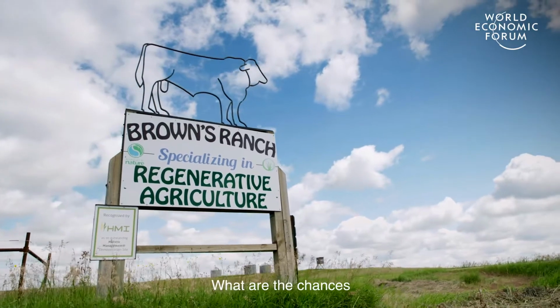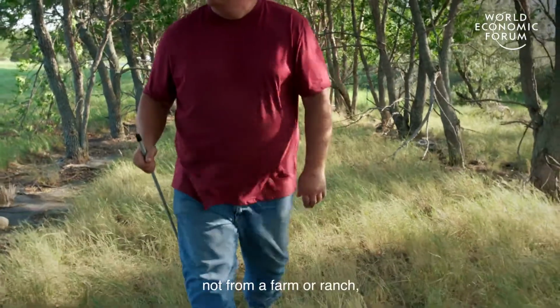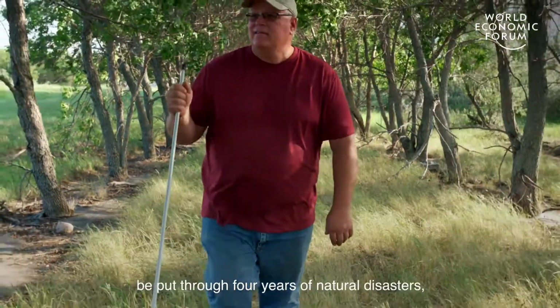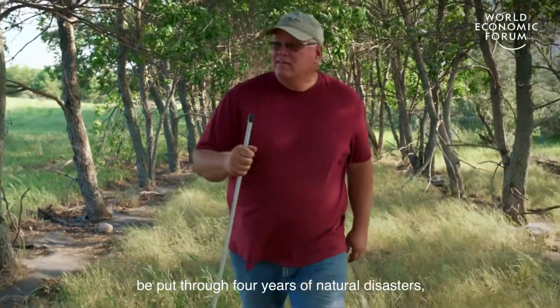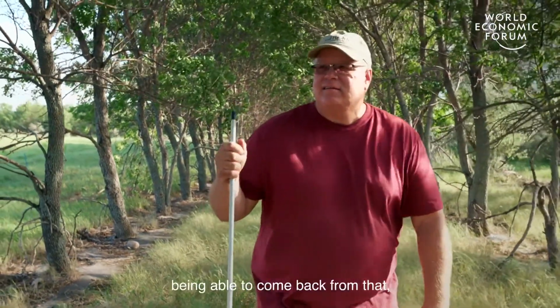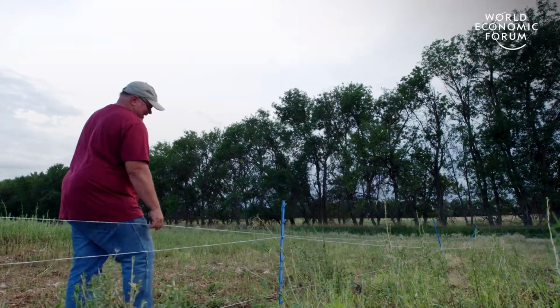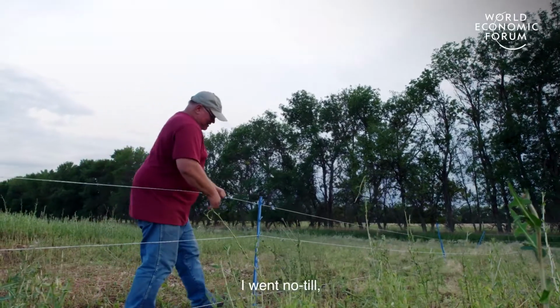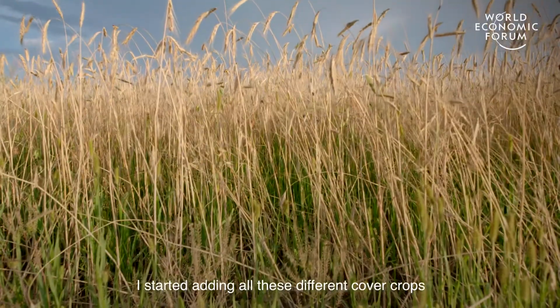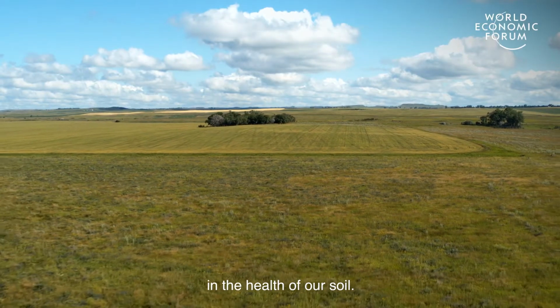What are the chances of a kid who grew up in town, not from a farm or ranch, going out, starting to farm, being put through 4 years of natural disasters, hail and drought, and then being able to come back from that and educate myself, how do soils really function? I went no-till. I started adding all these different cover crops, and I saw a real change in the health of our soil.